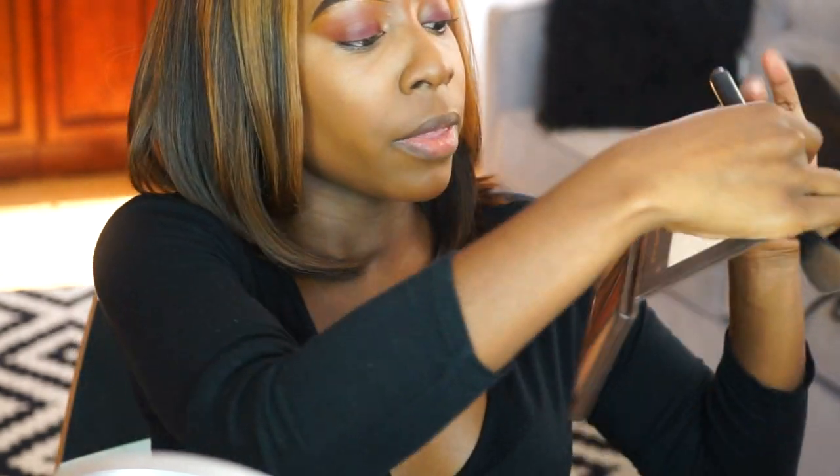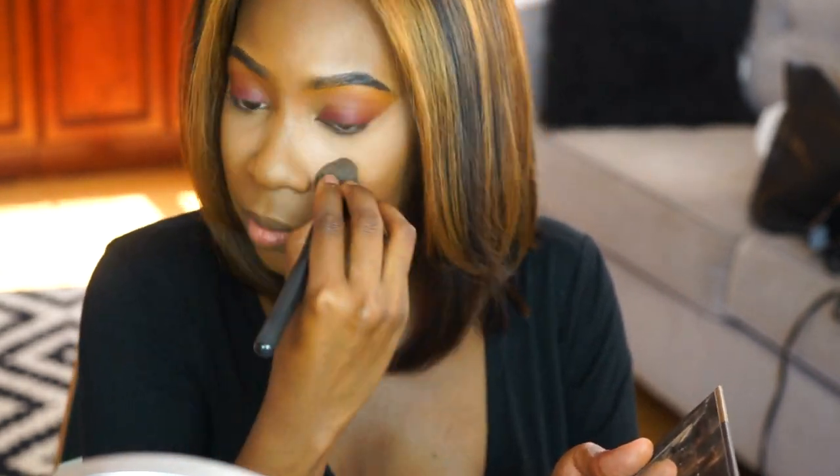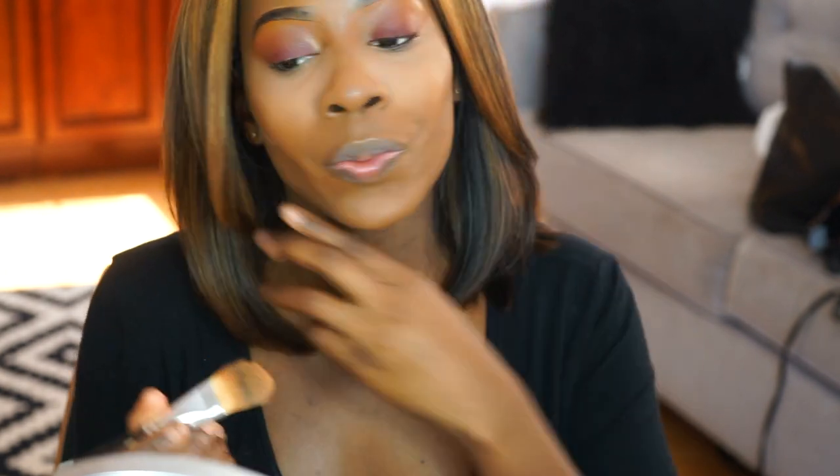Okay, so I showed you guys this palette in my last video, but this palette is bomb. So I'm going in with the highlighting powder, and I'm going to use that, of course, as a setting powder here. Now before I contour, I'm always going to use my LA Girl Concealer again. And then I'm going to go in with the contour powder here.